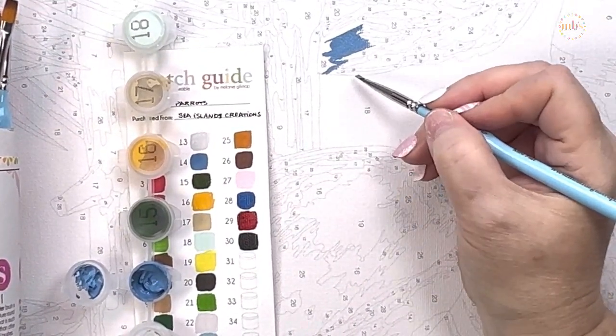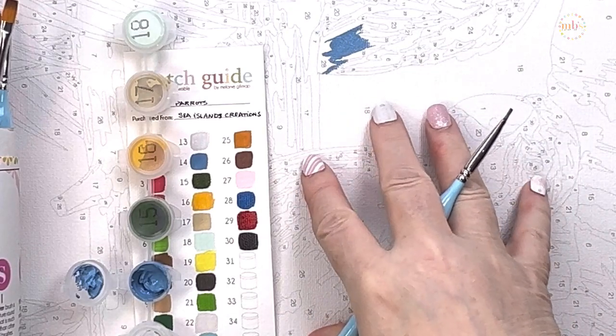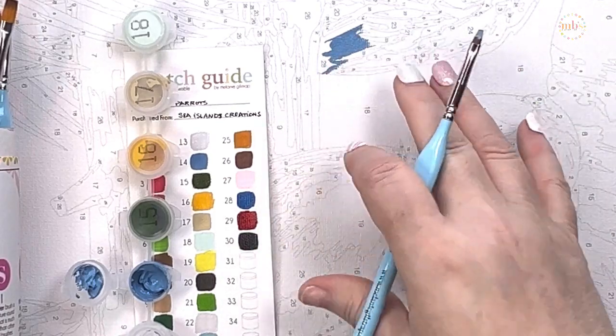Now, before I finish, I will point out, this accepts the paint beautifully. And when I say that, I mean, it's not slipping around, and the opacity is great. I'm not having to go over and whatever.